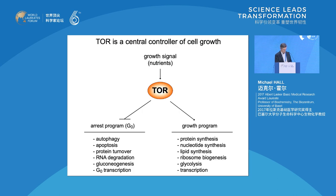So TOR, as James told you, is a kinase. It's a very highly conserved kinase. More importantly, though, it's a central controller of cell growth, and it controls growth by controlling a large number of cellular processes which collectively determine mass accumulation and thereby cell size or cell growth. And these processes can be subdivided into either the anabolic processes which TOR activates or the catabolic processes which TOR inhibits.